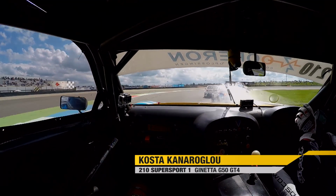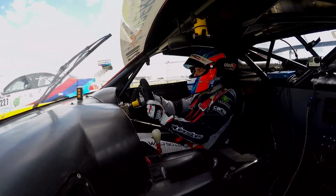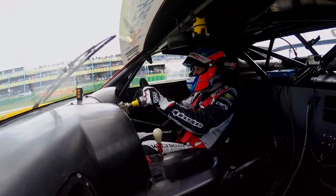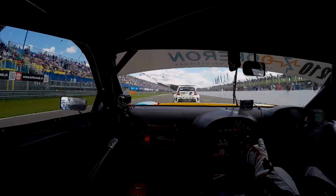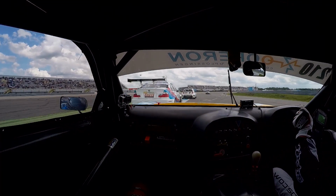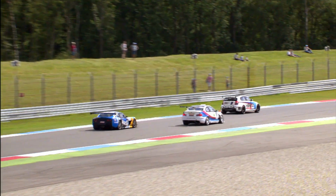Costa Canaroglu into the tight and twisty section. Goes around the outside of Korreuser, and that becomes the inside in the tight left-hander. Right behind Benjamin van den Berg, so he's now up to 4th place. Costa Canaroglu starting to pick up the spots in the Ginetta. But again, around the outside comes Korreuser. Canaroglu can't quite hold him off, he'll have to do it all again. Benjamin van den Berg slightly the stopper in the bottle as the battle rages all around him.